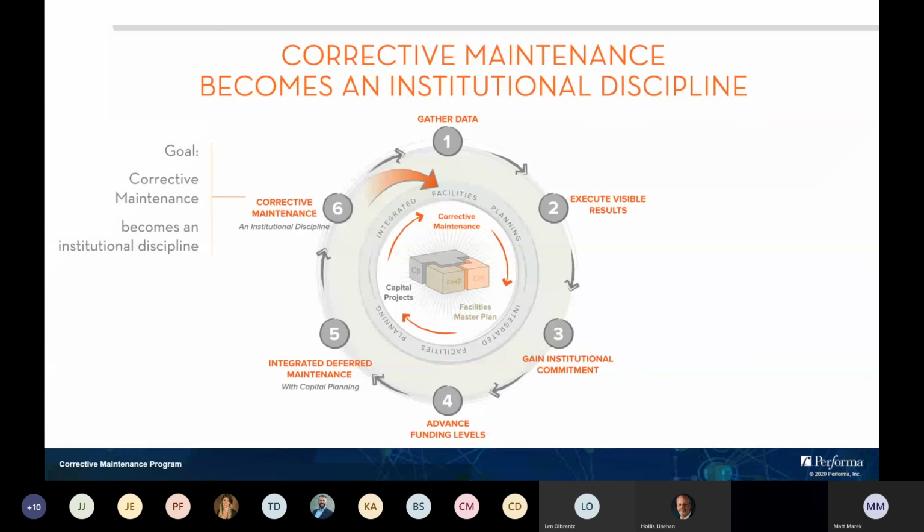And then finally, the goal is that the corrective maintenance program becomes an institutional discipline. Like I've said, it's not just a facilities management problem, but it has equal or important weighting as any other business function that the organization needs to be aware of.